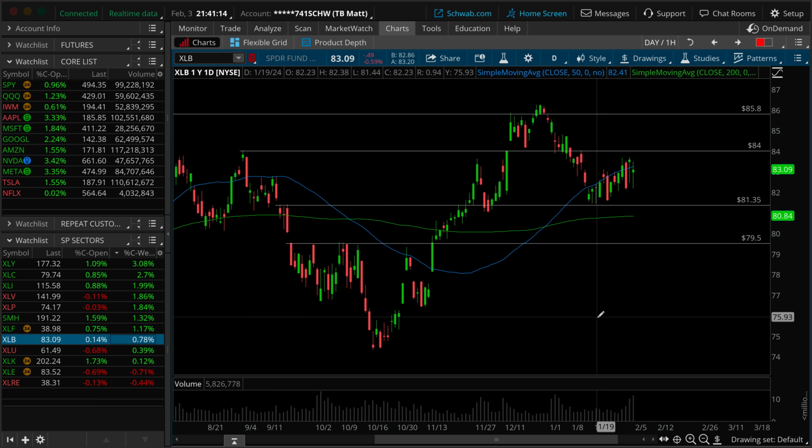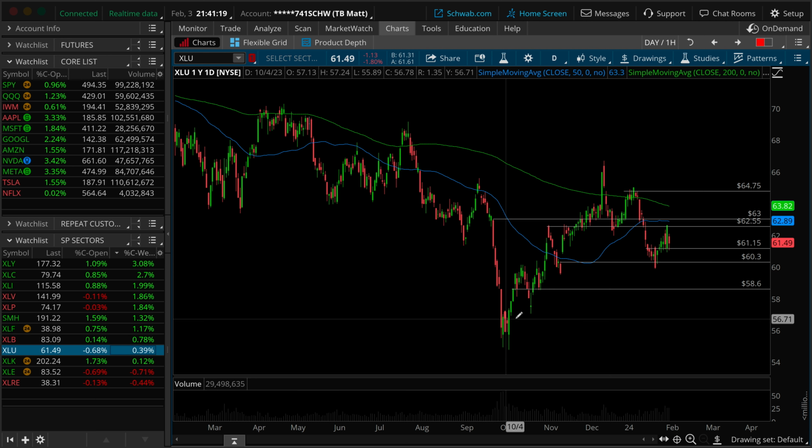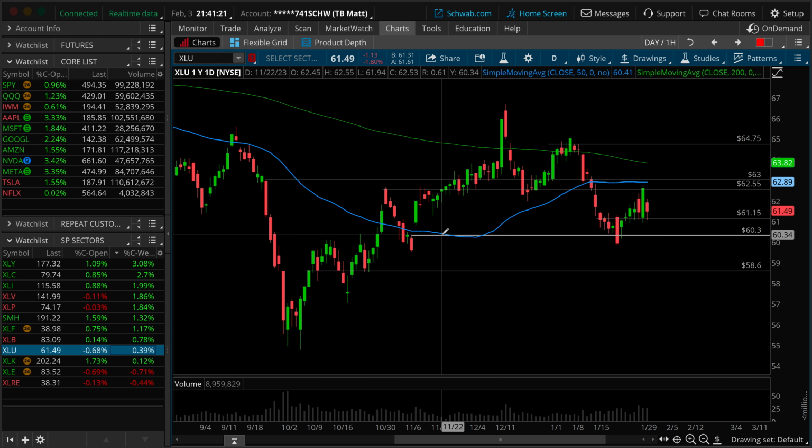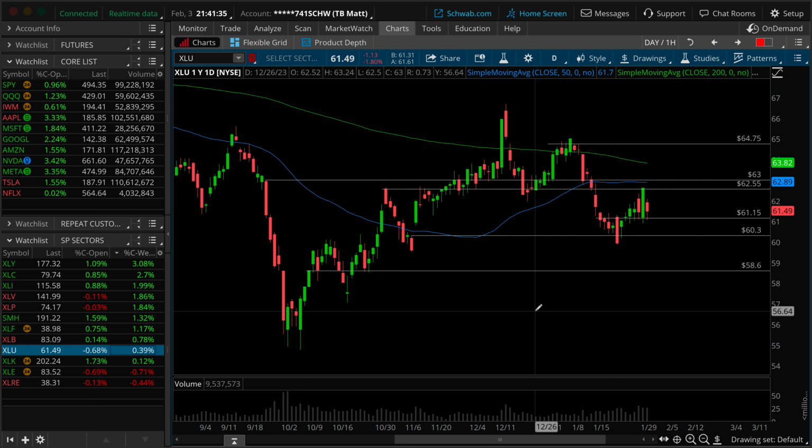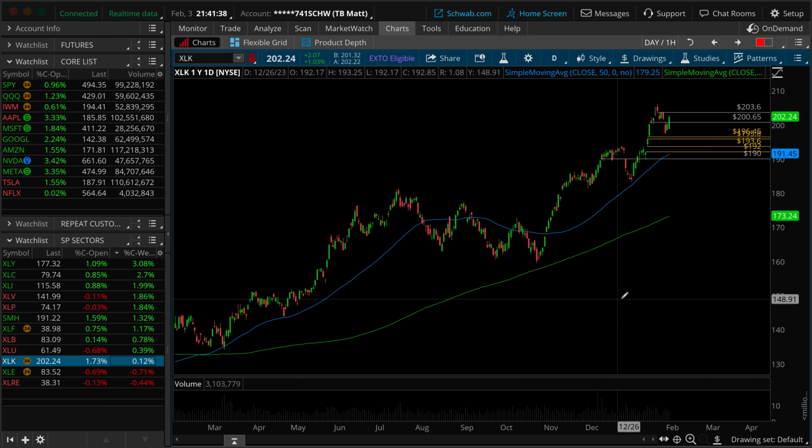XLB Materials, extremely lightweight sector, doing nothing inside of this as an overall range. We're moving on. Next up, utilities. I don't know about you, but it looks like a lower high rejection underneath the double top neckline. Boom, rejected on Thursday, even though we had a strong bullish engulfing bar, just an inside bar on Friday. So are we seeing risk off sectors drive the gains in the S&P? The answer is just simply no. The structural charts do not suggest that by any stretch of the imagination.